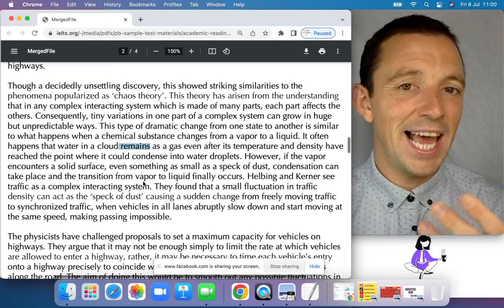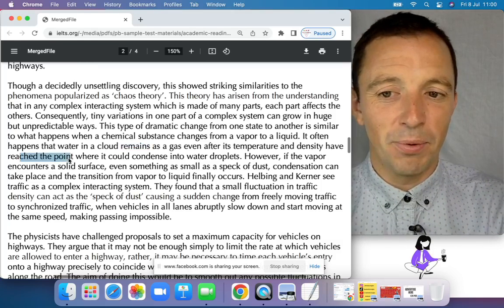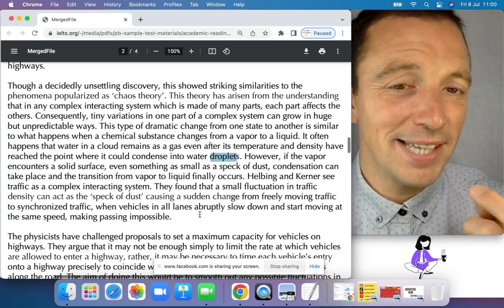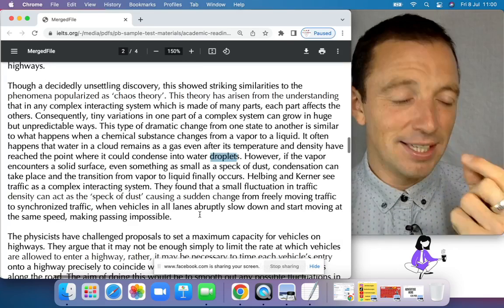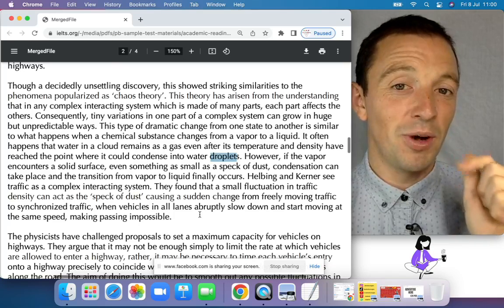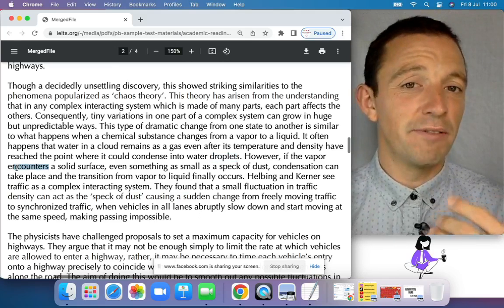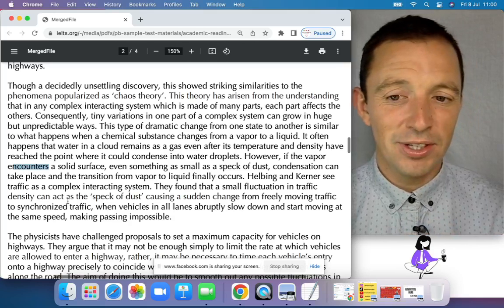Remain, stay, it continues, it stays as a gas. Reach the point, arrive to the point. And a droplet is a little piece of water. Obviously, we typically say a drop of water, a drop of milk, but a droplet is the specific word to describe the small shape or the small bubble-like shape of water. It's a droplet. And again, encounter is to meet or to find. If you encounter a person, you find or you meet that person.